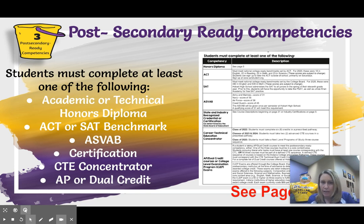For the CTE concentrator, you have to take 2 advanced classes that are CTE. This might be Radio and TV 1 and then Radio and TV 2. This could be for Project Lead the Way. It could be Principles of Engineering and another engineering course. It could be Human Body Systems and Medical Interventions. There are lots of options.